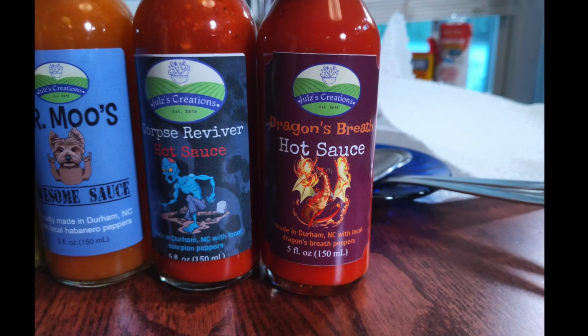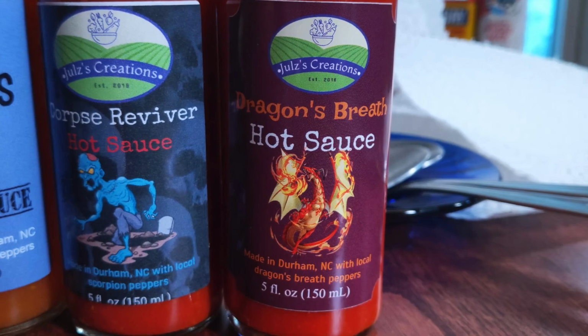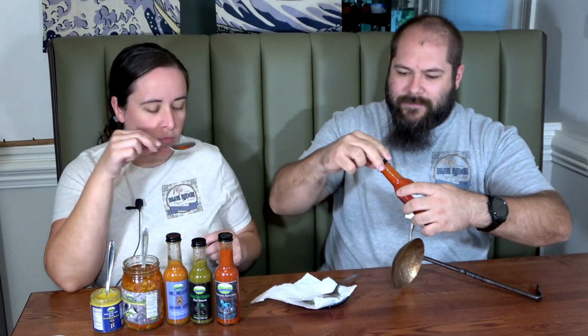Well, this last one is a Dragon's Breath sauce. It is 11 out of 10. Oh, God. Very bright in color. Ooh, this smells good. I'm getting a lot of notes of ghost pepper just from smelling it. I think my sniffer's broke. I'm still getting a little bit of the heat from the last one. But I'm getting some very ghosty scent, even though there are no ghost peppers in it. Here we go. Let's do it.